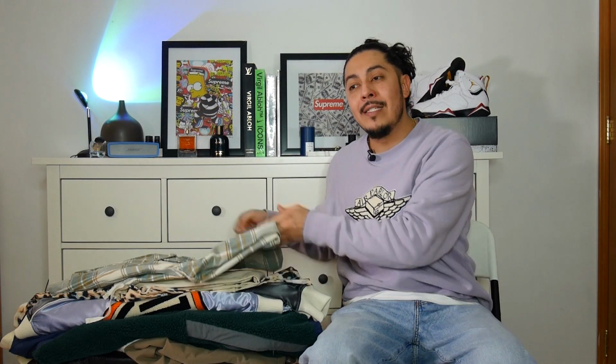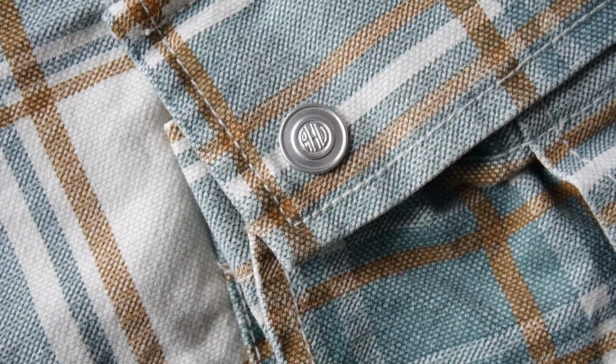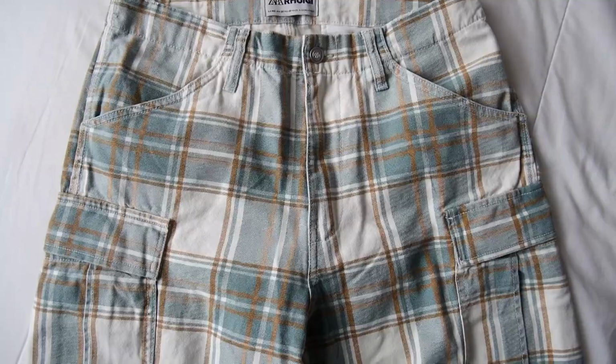Next up, we have these plaid cargo pants, 100% nylon. They are baggy, I will tell you that much. The bagginess, I would definitely say, is like the denims that released in the first drop. They are that wide, but they're dope. The detail is crazy. If you look at the buttons on the cargo pants, they have the RHU logo, which is pretty cool. There's a bunch of pockets all around, and these don't look tacky at all.